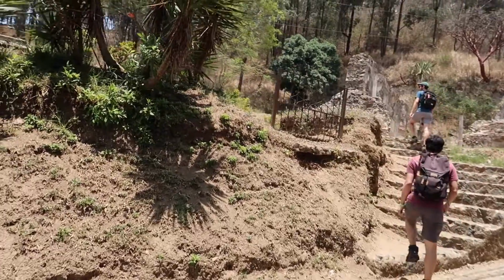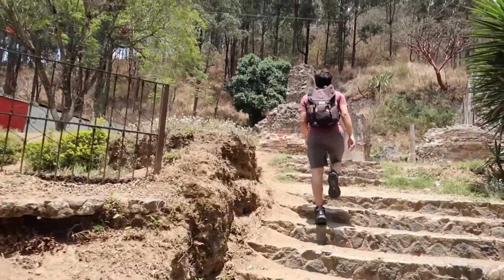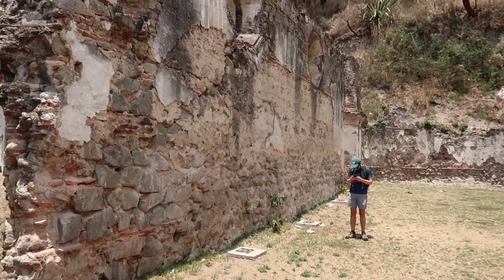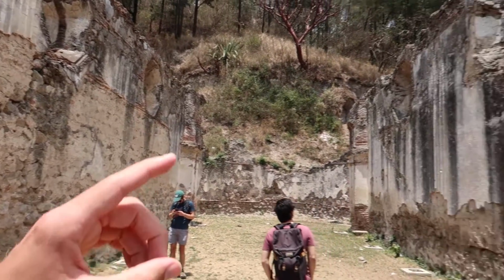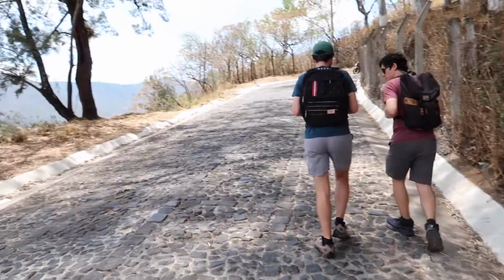Okay, so we just continued heading straight. I don't think this is where we want to end up, but this is also pretty cool. I have no idea what this is, but this is pretty neat. I think we're wanting to head up here. Okay, so we were way over there, and now we're actually heading up this road, which is pretty steep.